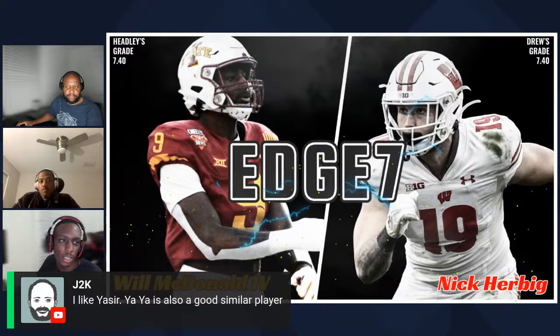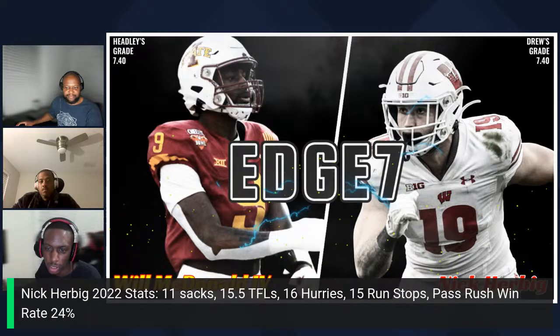And by the way, I saw that comment talking about how he can't get off blocks. I thought he held his own. I think he could do a little better job, but I thought he held his own in terms of blocks, especially with the frame and size that he has there. But these are two players who just need to get a little bit stronger functionally, add a little bit more to the frame, and I think these are guys who are going to be players. And I also think Herbig is outstanding in coverage, by the way.